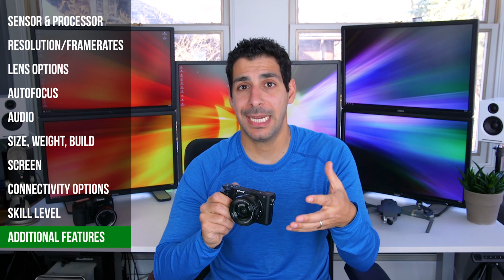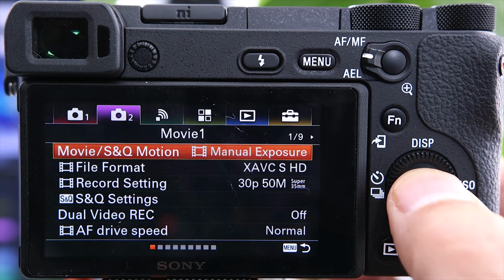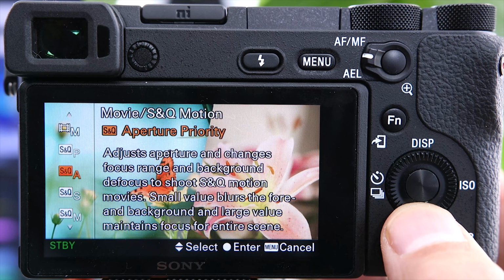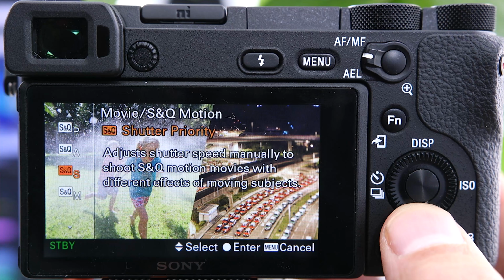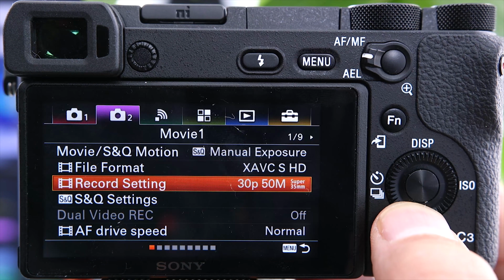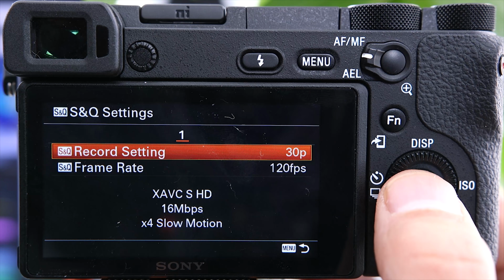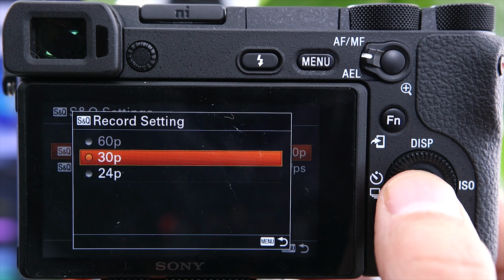Okay, so now I wanna cover a few other features that might help you make a buying decision. Sony added what they call S&Q, or slow and quick video capture mode. And this mode lets you capture full HD or 1080p video at steps between 1 and 120 frames per second. So this lets you slow down or speed up action in your video. I wouldn't use it for anything like the 120 frames per second because of the decreased bitrate.